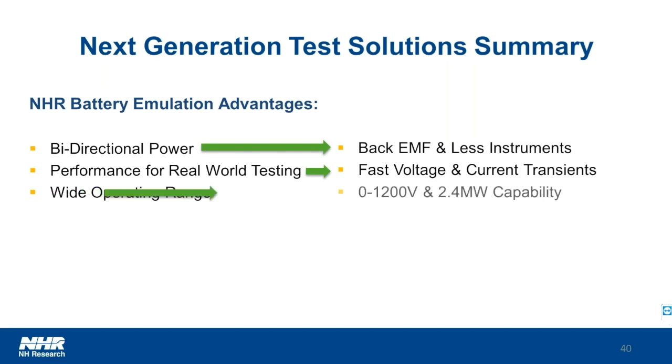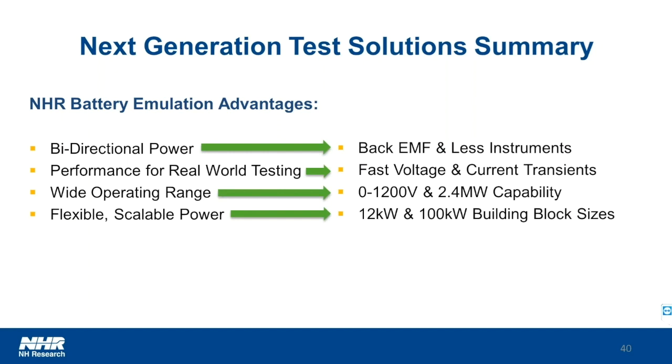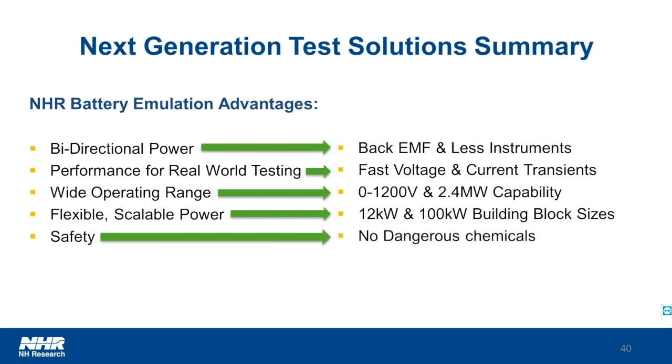Wide operating ranges allow you to apply the same test equipment across a wide range of applications. Our emulators cover voltages up to 1200 volts and 2.4 megawatts. Flexible and scalable equipment allows you to reconfigure your test stand and grow it over time. And hardware safety features and eliminating that battery during testing means you're eliminating risk from your test environment.